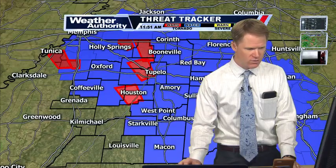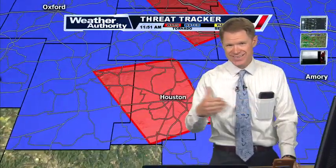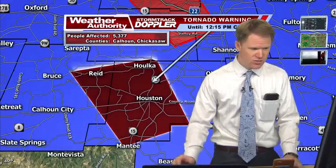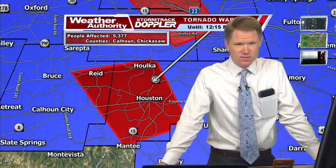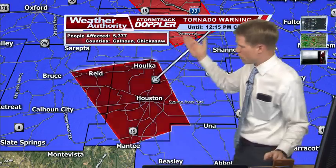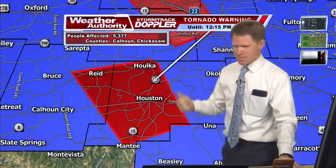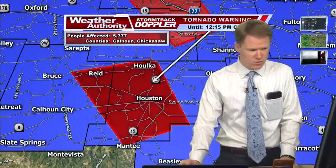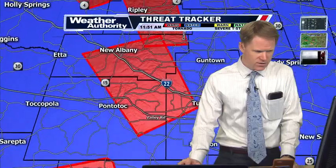But the tornado warnings, we're kind of in our peak of this for the next couple, and we might have already peaked, honestly, with that potential. We have Chickasaw and Calhoun counties, 5,300 people under this tornado warning in effect until 12:15. Current time at this moment is 11:51, so still watching that warning there, as you can see flashing on your screen.